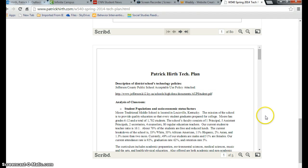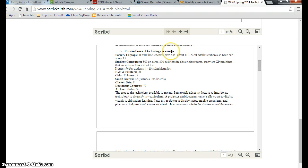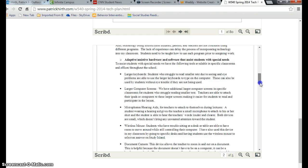The things I went through on my tech plan, some of the resources available to me at Moore. We have faculty laptops, we have student computers on carts and in our library. We have iPads, 5 color printers, 12 smart boards, 8 clicker sets, 70 document cameras. Some things that I use personally in my classroom on a daily basis are the clickers, the document cameras, the projectors, and then when we need to, and I have a plan going, we'll go to the library to use the student computers. So keep going through the tech plan here. Take a look at some of the things that I would like to have.